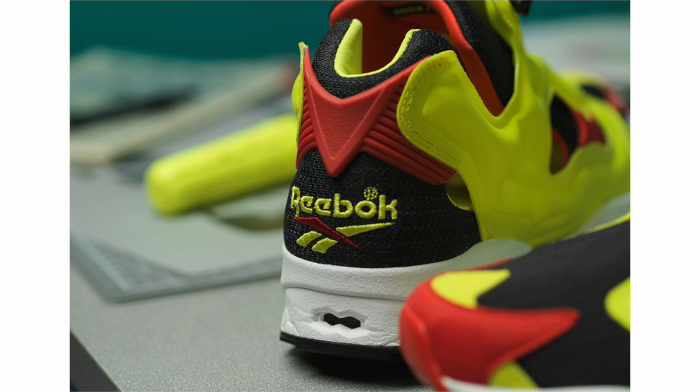As you already know, it's going to be a limited release. Each pair will be individually numbered, and they're set to release on March 22nd at select retailers as well as online at Reebok.com, and retail price will be $200.